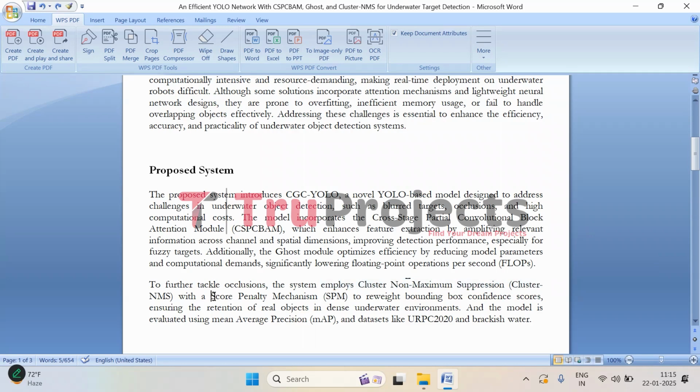And it also introduces the other part, that is the score penalty mechanism. This is like giving confidence scores to the detected objects, but with a twist. It adjusts these scores to ensure the truly important objects don't get overlooked even in crowded or complex underwater environments. Together these techniques make the system really good at identifying real objects, even when the objects are partially hidden or packed closely.